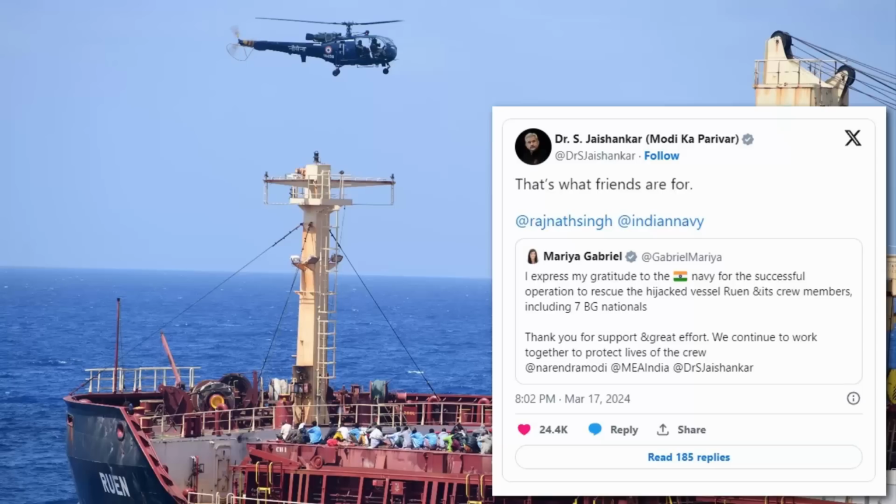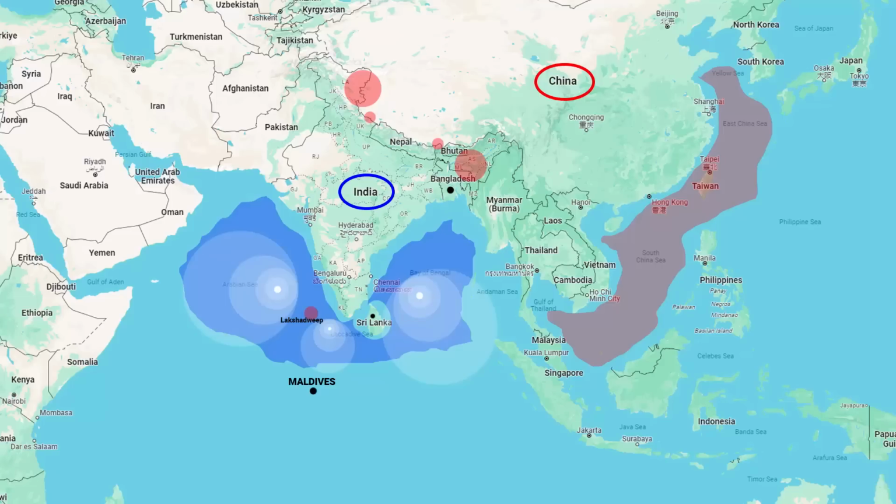When you save the citizens of another country and their ship, and the Deputy Prime Minister of that country openly praises you, it becomes quite important and sends a strong signal to all the countries of the world, especially to India's eastern neighbor, China, who has been spending a lot on its navy.